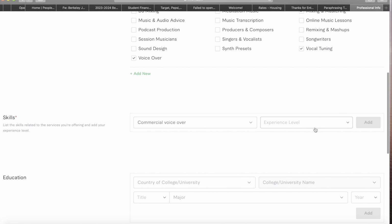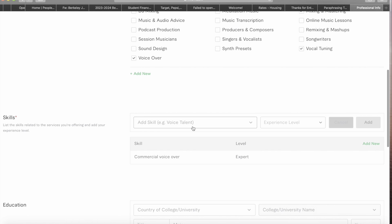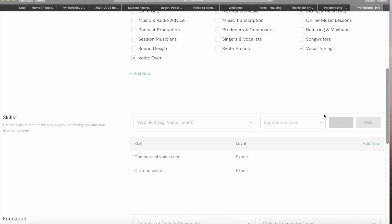Then you're gonna add your experience level, very important. If you're an expert at that, add. Now you can add new. So the voice talent you saw, you can pick as much as you want and just keep adding new, then add your experience level and add. That's like that. You just keep adding, all right?